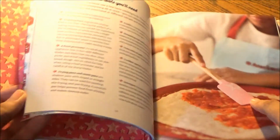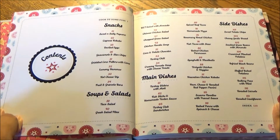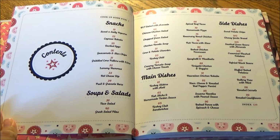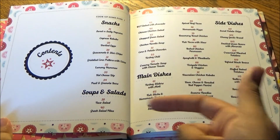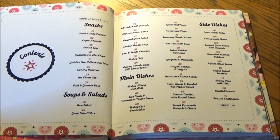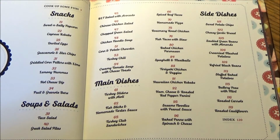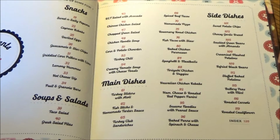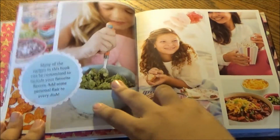And really, the entire bragging rights concept of home cooking is to rival any Italian-American or Greek or Japanese, any national or international eatery you can think of, because nothing beats homemade. Snacks, soups and salads, main dishes and side dishes, just to give you a little taste of the variety that you're gonna get in here. There's not a recipe photograph for every recipe in here, but there are a good chunk of recipe photographs to give this book a certain amount of delicious appeal.